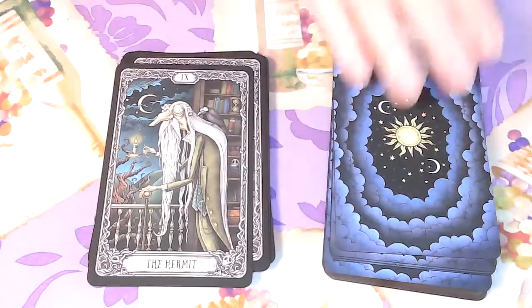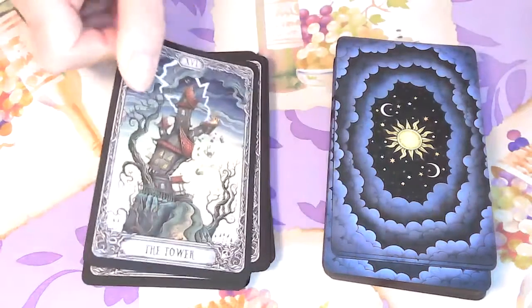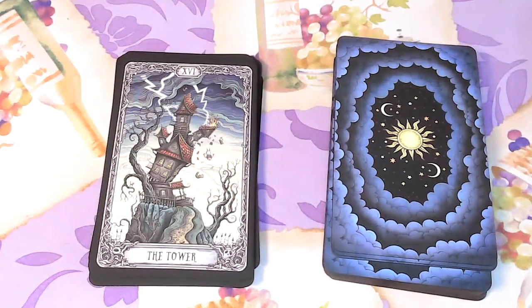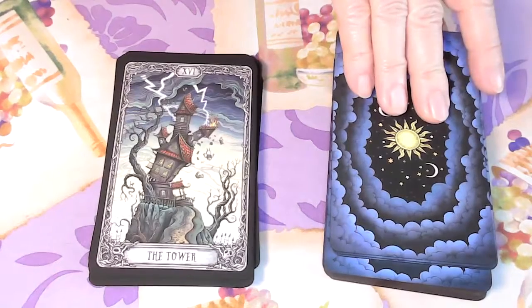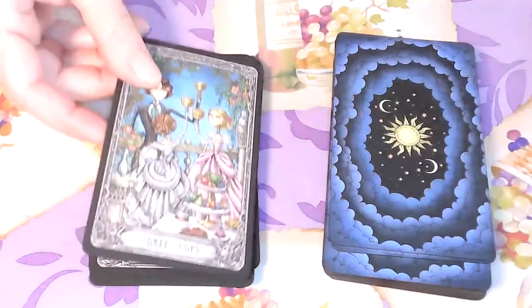The Hermit, he's great. It's Gandalf or, you know, Dumbledore if you watch Harry Potter. The Tower, very crazy, right? Everything is built on an imbalanced foundation, and it just takes one thing, your rock isn't as steady as you think.